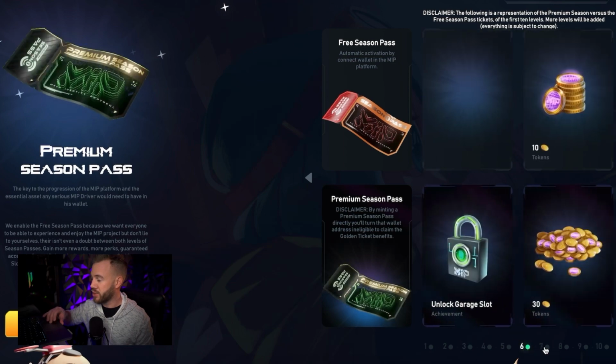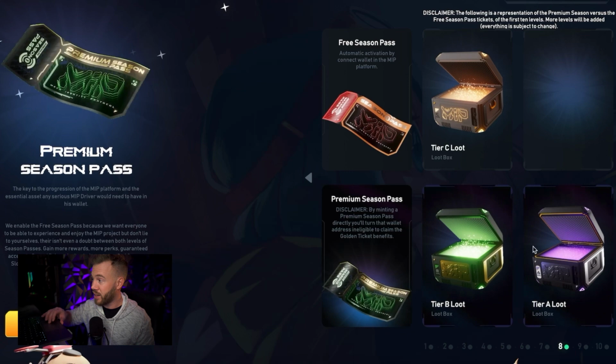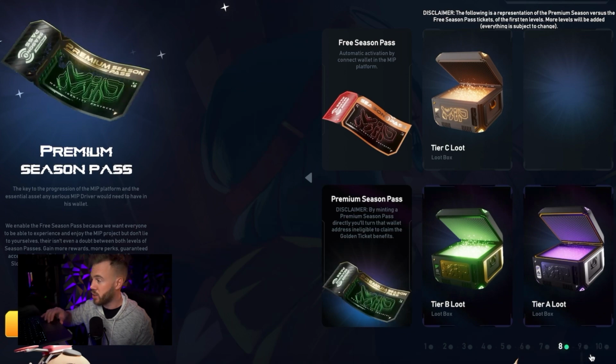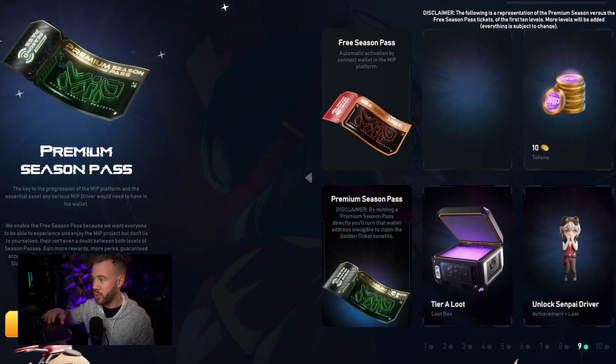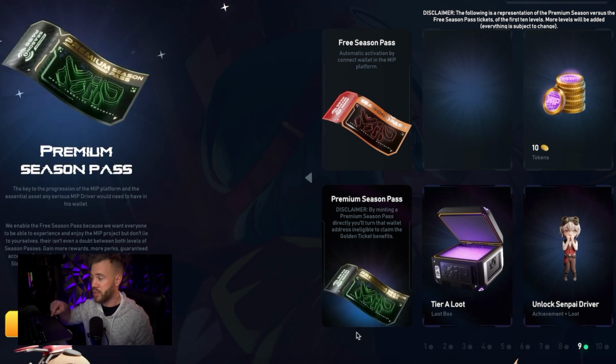So you guys can actually click on this little section down here on the bottom and it unlocks or shows you guys different things that it can unlock, like higher grade tier loot boxes. So as you can tell, you're going to get more value off of this premium season pass, which is currently available for sale on their website specifically and on OpenSea. So you guys can go there and take advantage of picking up one of those if you would like to.